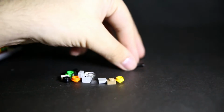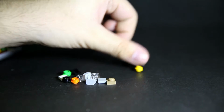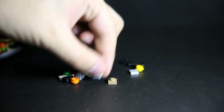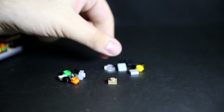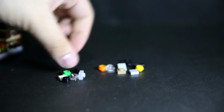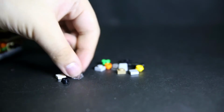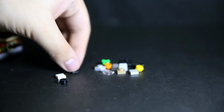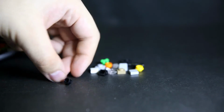So there's a black Technic connector, tiny wheels, yellow stud, flat grey piece, flat wedge, no, grey wedge, flat transparent, flat brown, orange stud, green plant, one flat grey, transparent wedge, black wedge, flat white, and a black stud. So these are the spare pieces you get in here. And so let's take a look at the actual set itself.